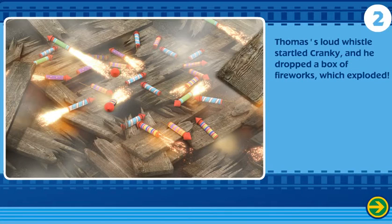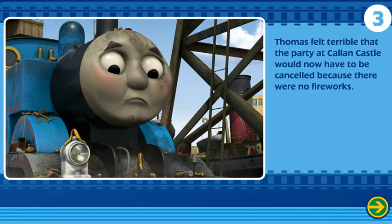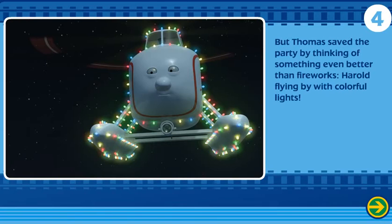Thomas's loud whistle startled Cranky, and he dropped a box of fireworks, which exploded. Thomas felt terrible that the party at Callan Castle would now have to be cancelled because there were no fireworks. But Thomas saved the party by thinking of something even better than fireworks: Harold flying by with colourful lights. The end.